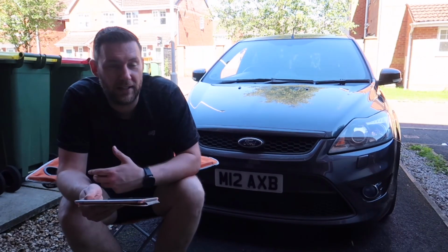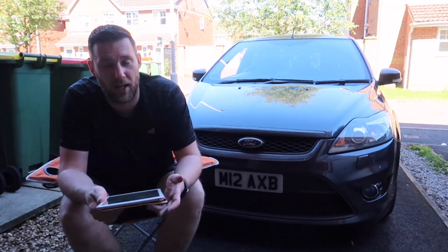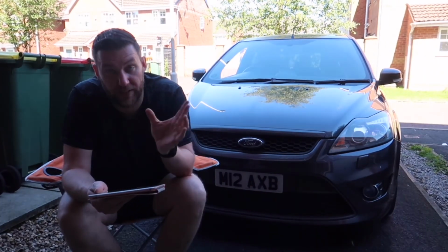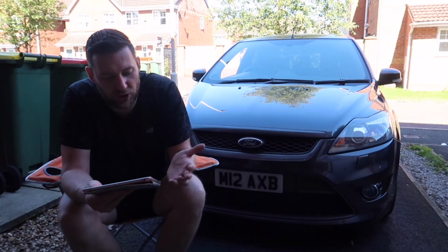So as we go on then, obviously the car didn't stay in Princess Diana's possession forever. It was on a long term loan from Ford, as you'd imagine. She never kept the car forever. I'm not sure when she got rid of the car, but the car's history file.